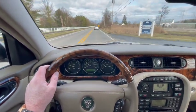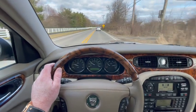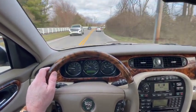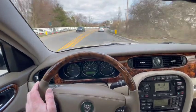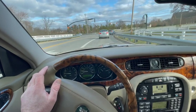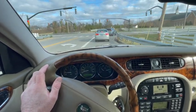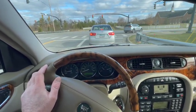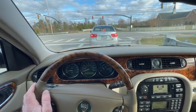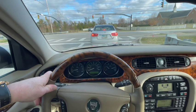I mentioned on the walk-around video, just like other flagship series cars like an Audi A8 or a BMW 7 Series or things like this, this car is right up there with that. Definitely big, luxurious, comfortable on the road.